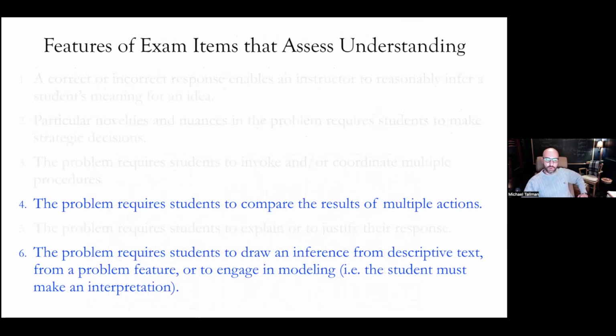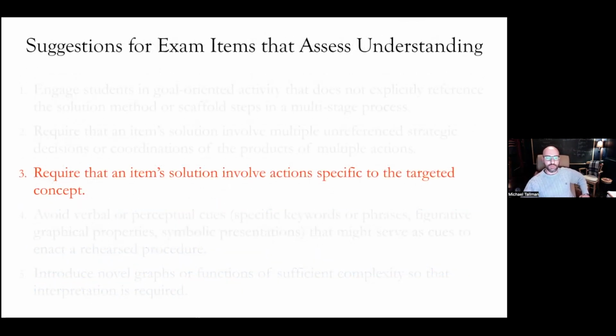So they're having to compare the result of multiple actions, particularly attending to what each of these quantities represents graphically, and then draw inference from, in this case, a graph, a problem feature, a graphical interpretation of different expressions. And as with the optimization problem, this requires students to engage in several actions specific to the targeted concept. In other words, the targeted concept being graphical interpretations of quantities that represent either approximations or exact values of instantaneous rates of change or accumulation.